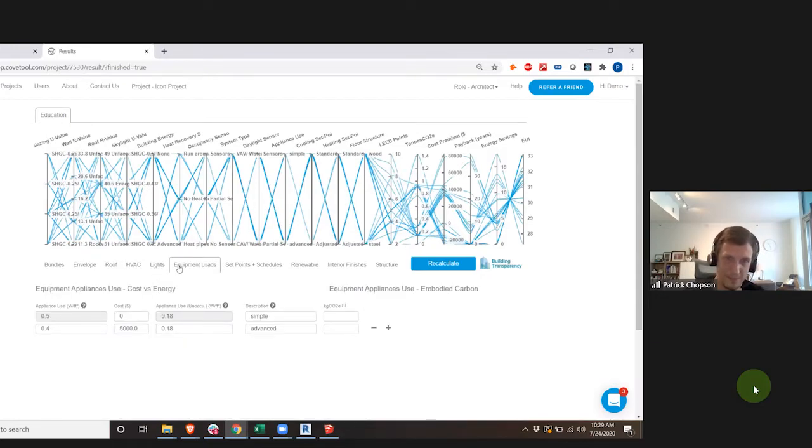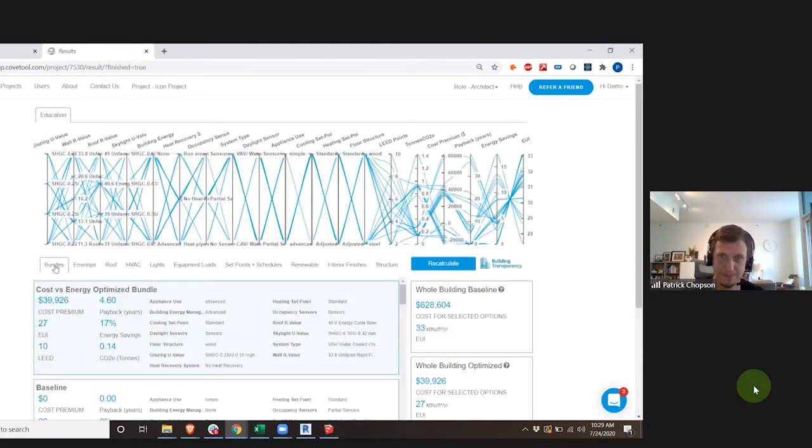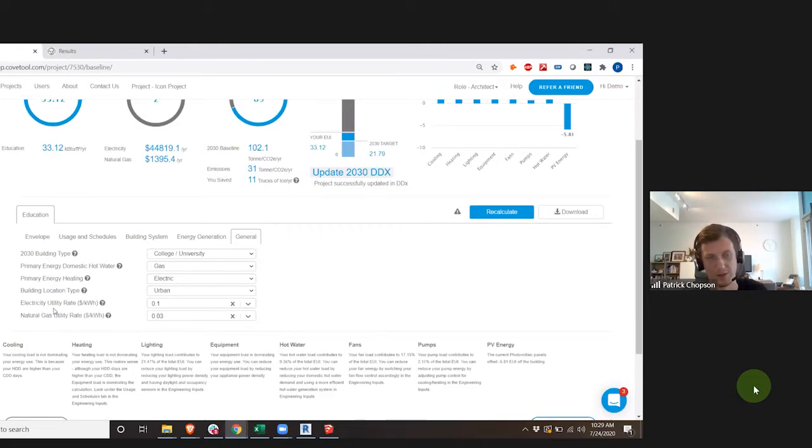Now, does this take life cycle into consideration for the mechanical equipment? No, the payback is a simple payback based on the electricity utility rates, which are a function of your location. So you can change them on this baseline energy page. You can go in here and set whatever your electricity utility rate is.